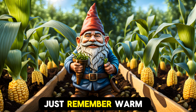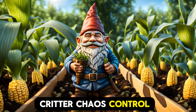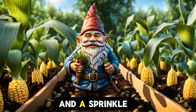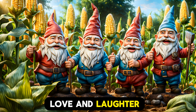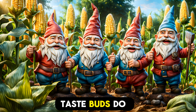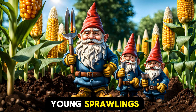Just remember: warm soil, banana peel power-up, corn party block, critter chaos control, deep water drinks, sunbeam showers, and a sprinkle of gnome magic. With a little love and laughter, you'll be harvesting cobs so big, they'll make your taste buds do the Macarena. Now get out there, young sproutlings, and get grubby.